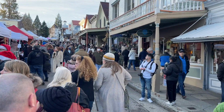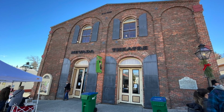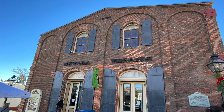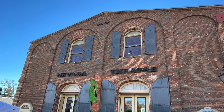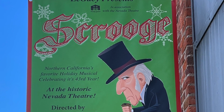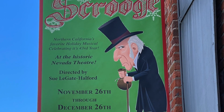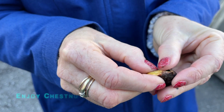One of the places that we walked by was the Nevada Theater, which is the oldest original use theater building in the state of California. And during the month of December, and I think they do this most years, they put on Dickens' A Christmas Carol. So if you like live theater, that's another cool thing that you can see there.